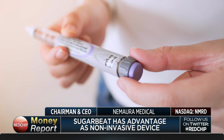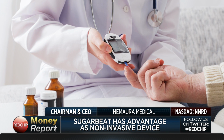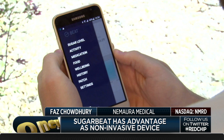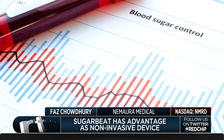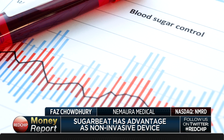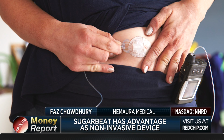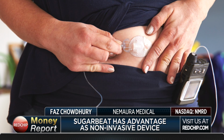So what we expect is to be able to address the type 1 market, because bearing in mind, less than 30% of type 1s currently use CGMs. So we have 70% of type 1s that could also benefit from glucose trending and understanding how daily lifestyle factors are affecting their glucose levels, as opposed to just finger prick testing. And that's a very large number, 70% plus of type 1 diabetics. In addition, you've got the type 2s, where, as I mentioned earlier, Abbott has set a precedent by demonstrating that type 2s are also now using CGMs.